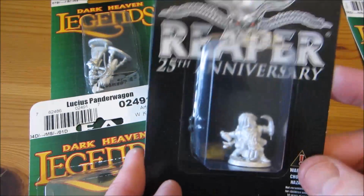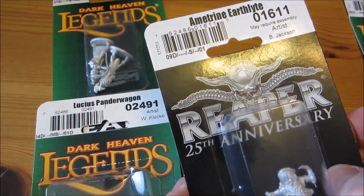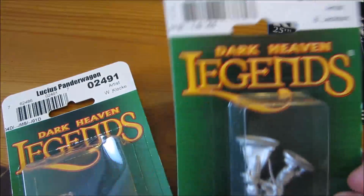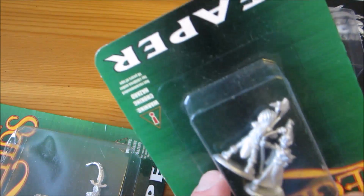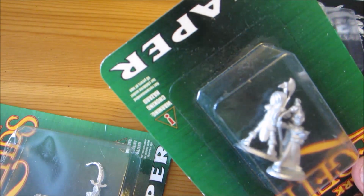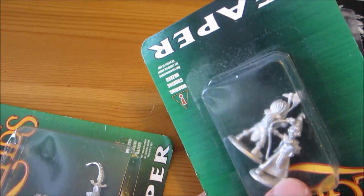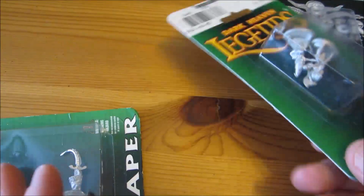We have Ametrine Earthlight. This is the model that I have like 4 copies of. I've actually given one away as a gift, so now I just have 3. But I'll paint up one of her. We have another sort of really random set of townsfolk kids. These are not small children. They're like apprentices, like early teens maybe. Because the wannabe wizard has a staff and then the other one has an axe. But you know, that might be fun.